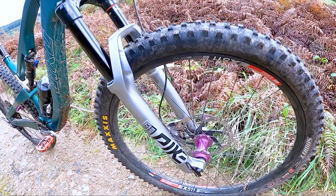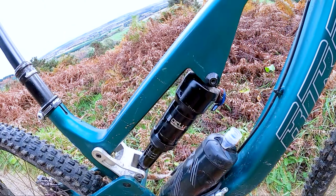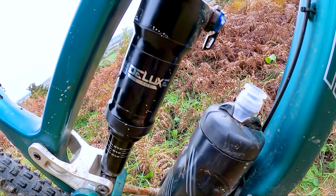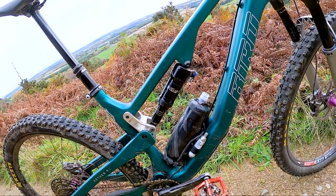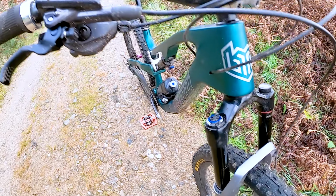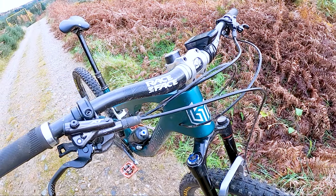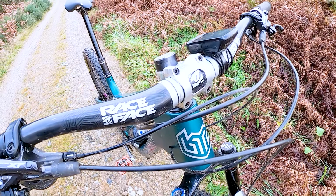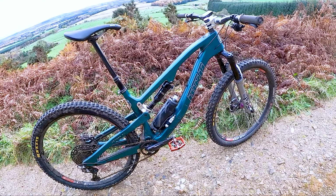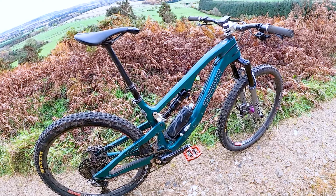Up front we've got the RockShox Pike Ultimate fork paired with the RockShox, not Super Deluxe, regular Deluxe Ultimate rear shock. It's otherwise a Shimano XT drivetrain, the crank and shifter, mated with the Shimano XT 4-pot brake set, and then the Raceface 6C carbon bar with a Unite component stem, and finally a Bird factory dropper. So all in all, this spec comes into about £4,500, which is certainly reasonable, especially with that carbon fibre frame.